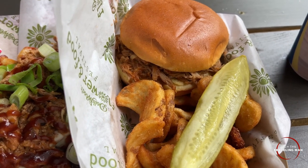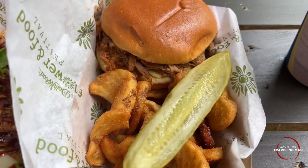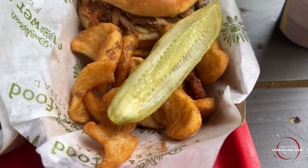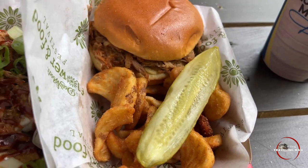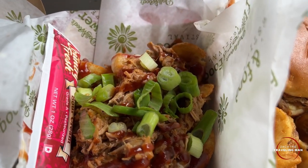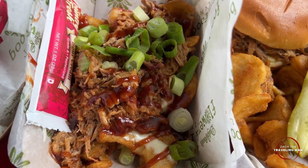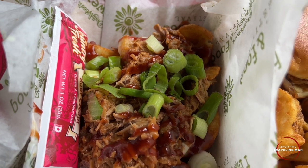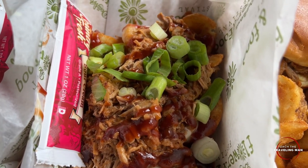Since Granny Ogle's Ham and Beans was closed, we went with their suggestion and went with Hickory House Barbecue, something I've actually never tried before. For $12.99, this is the barbecue sandwich. It comes with fries and a pickle. And then I got the pork French fries. These are loaded French fries with barbecue pork on them, some chives, and it also comes with some sour cream. This was also $12.99.